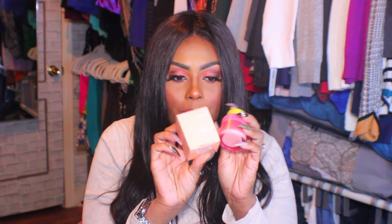Okay, moving on. I also have in this drawer my nighttime lip mask, to keep my lips moisturized. And all three of these are the Laneige.